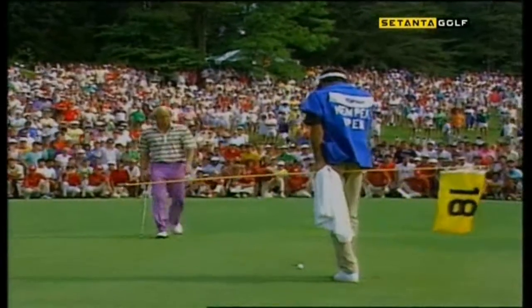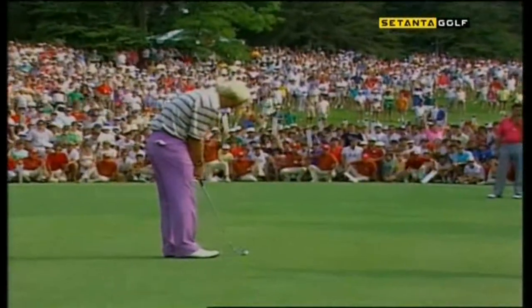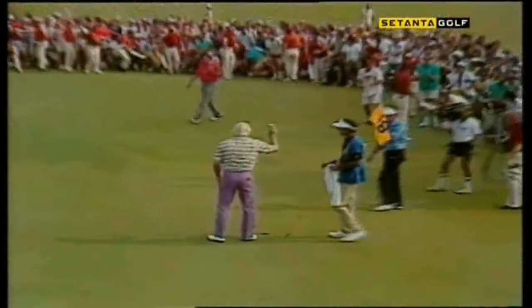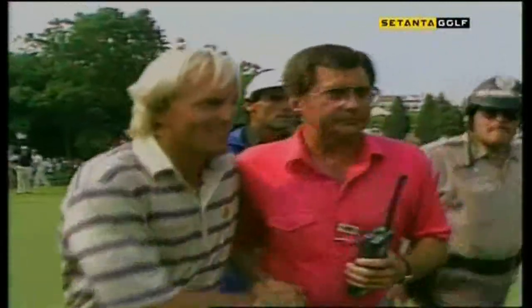Pressure is the pressure of wanting to win all the time. I mean, every player wants to win. And to me, I'd rather have the trophy on the wall than the money in the bank, because I know that the trophy's going to bring the money sooner or later. You know, it's nice to have a check that's there, but to me, I'd just rather win the trophy, because that's why I enjoy playing the game. I just love to compete.